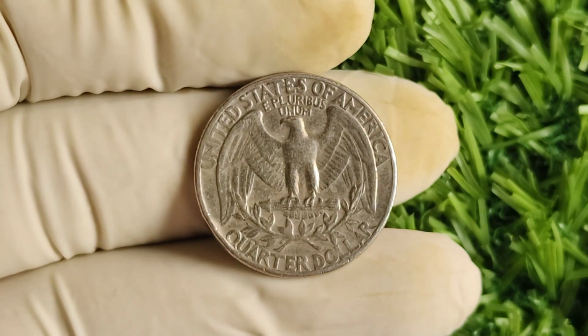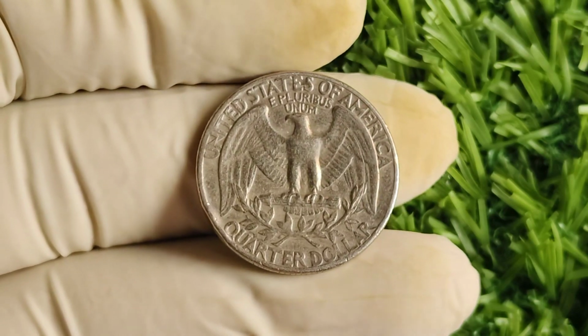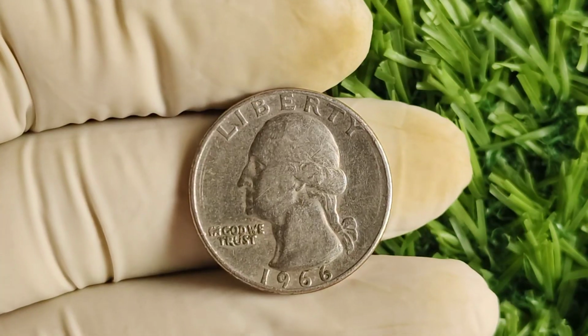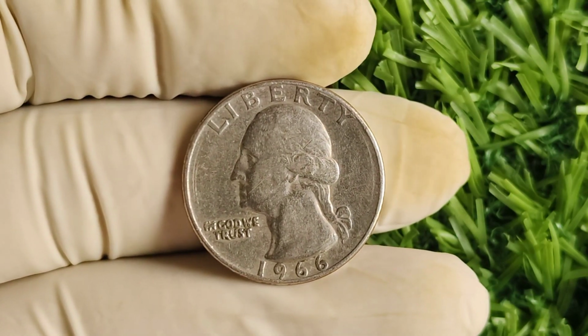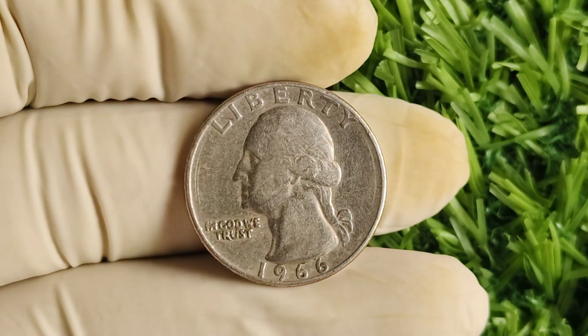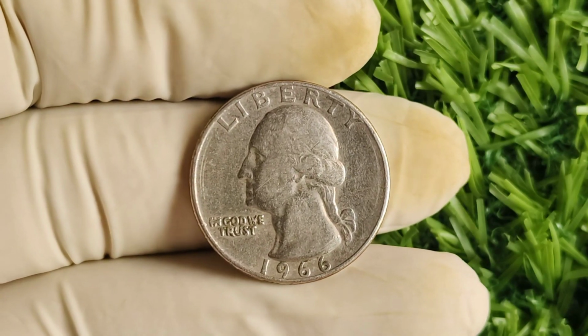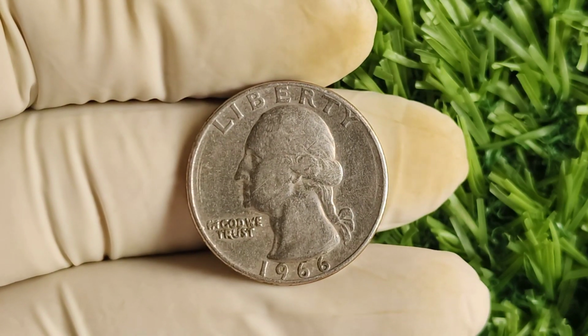Alright, so let's start with a little history. The 1966 Washington quarter is part of the post-silver era. In 1965, the U.S. Mint stopped making quarters with 90% silver. Instead, they switched to a copper-nickel-clad composition. That transition was huge because it changed the entire game for collectors.